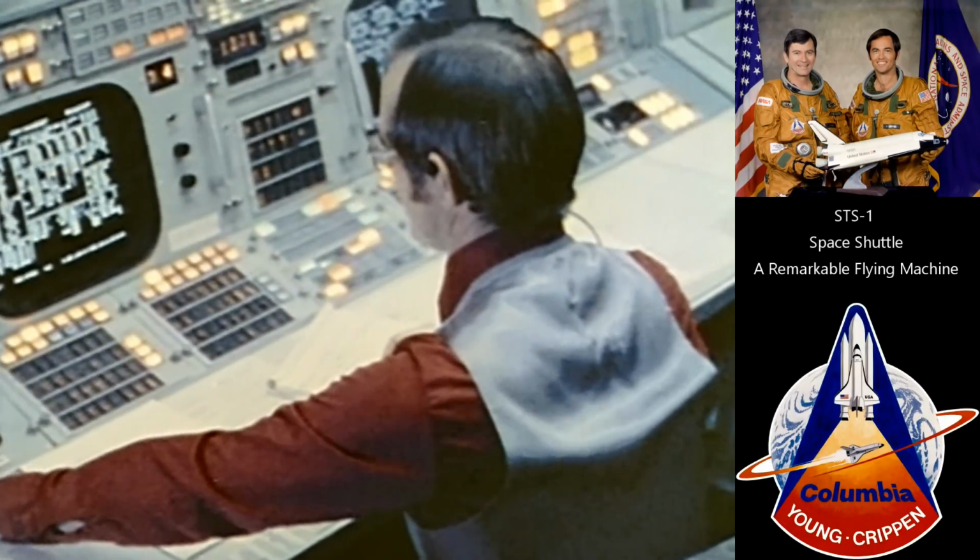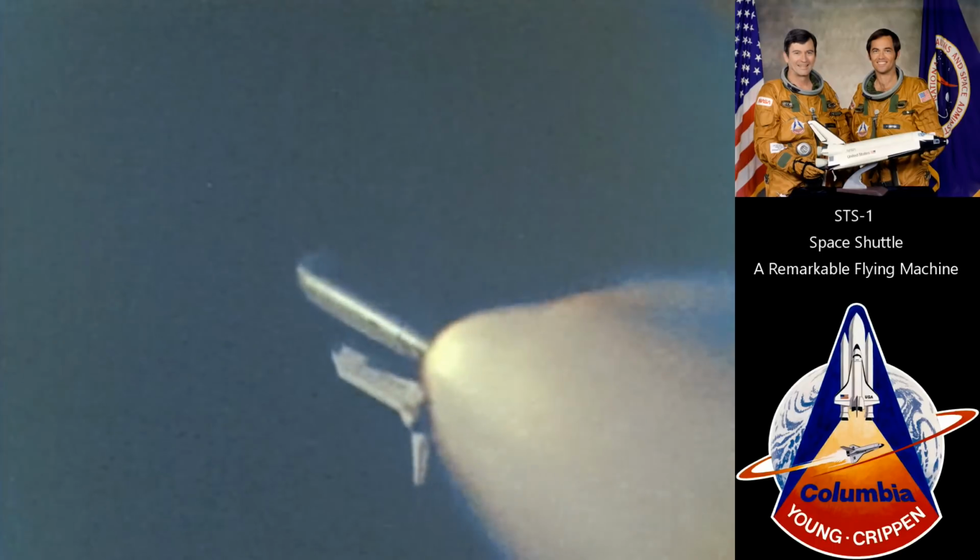Should anything go wrong, the shuttle is now too high for the astronauts to use their ejection seats.